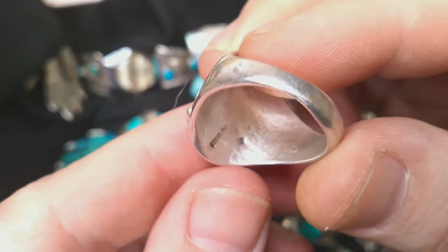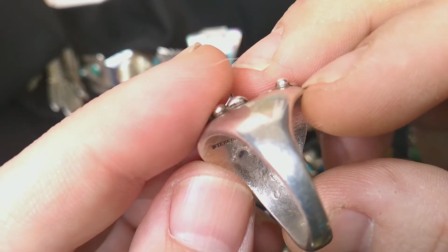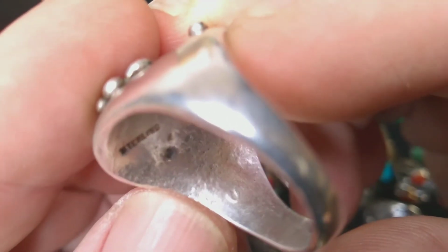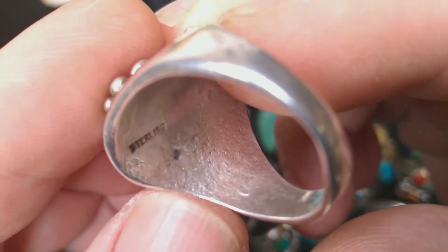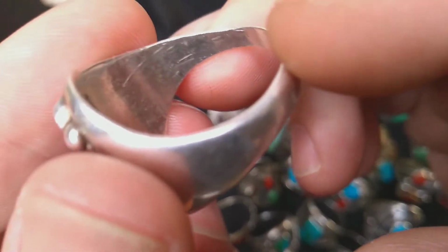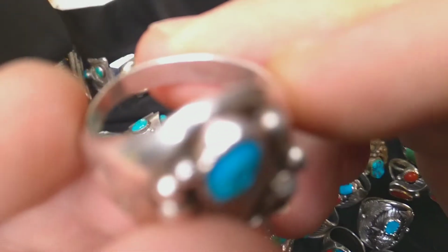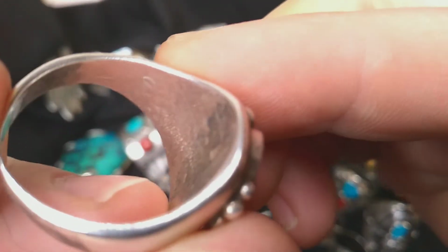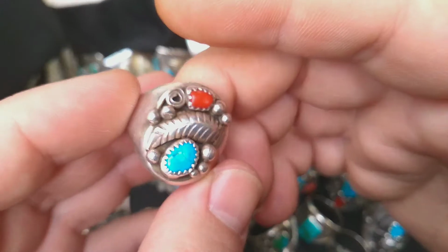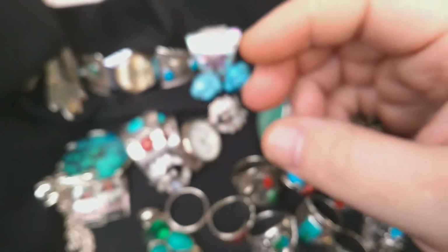So what we're gonna do, we're just gonna look for maker's marks. This one's marked sterling. That kind of looks maybe like a mark. Maybe just a casting flaw though. So we'll keep looking a bit. Yeah, this side looks a little casting flawish too, doesn't it? So let's not count on that being a mark. But yeah, otherwise sterling. Nice piece of turquoise and coral up top. So we'll just set that to the side.